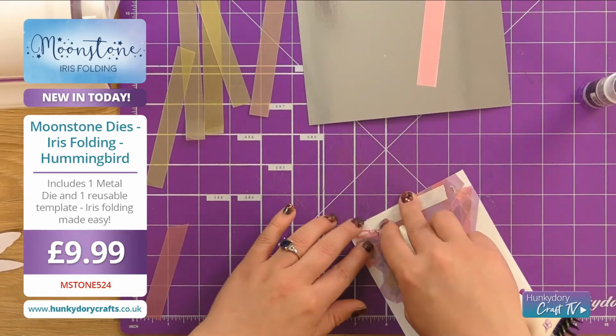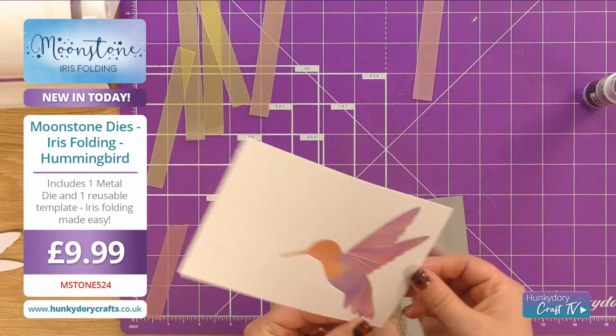So we'll remove this from here. We're going to pop that on top of our mirror.